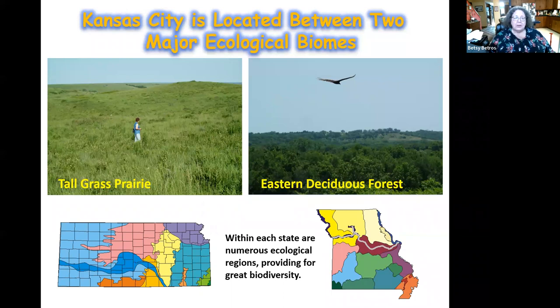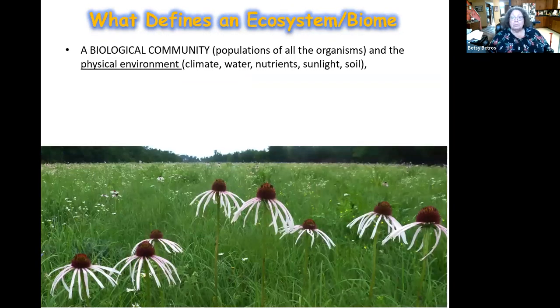So these are two major biomes, but even within our states, I don't have these labeled, there are all different varying ecosystems in each state. So the states are even subdivided into more. But for us as bug lookers or birders, it provides a good spot because we get the best of both ecosystems. So just briefly here, a little ecology.